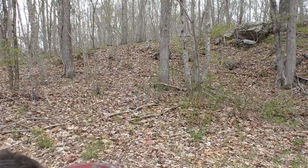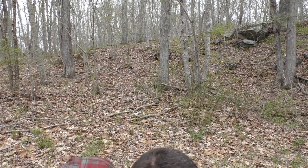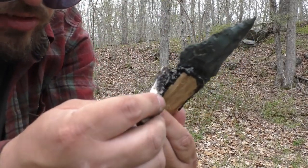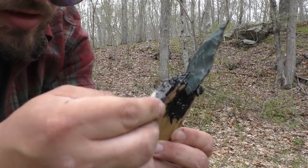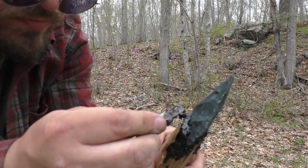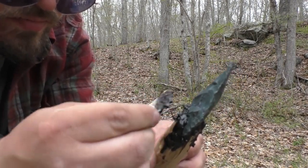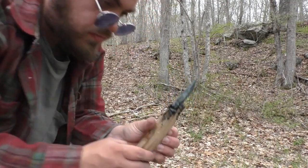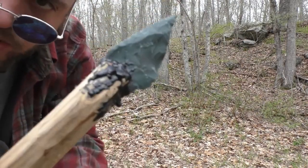Okay. Where did my stick go? There it is. So I just try to smooth it out so that it looks a little bit nicer. You gotta make sure it's on the blade. Okay, so now we'll let this dry and we'll figure out what to do with the sinew.